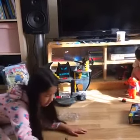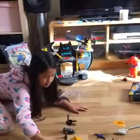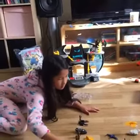Okay, we'll put them on this side. His armor fell off.